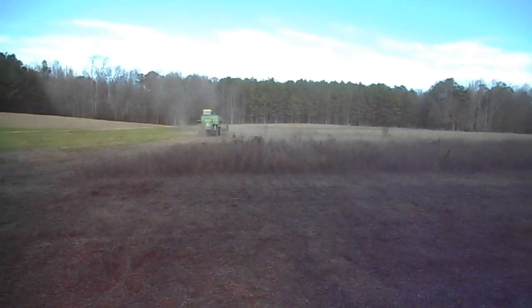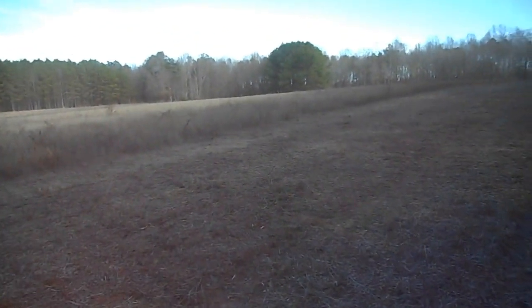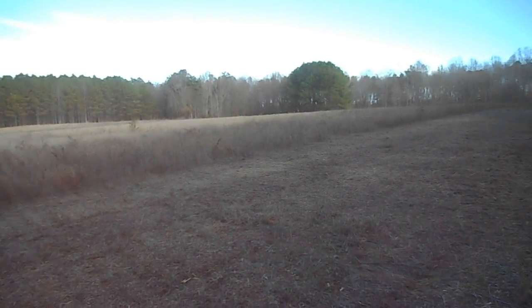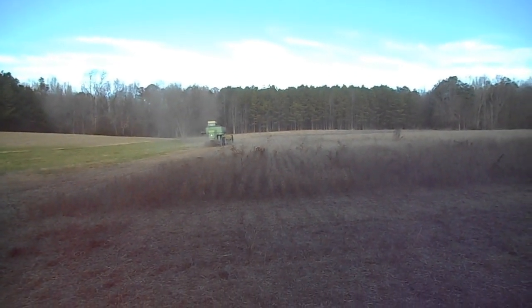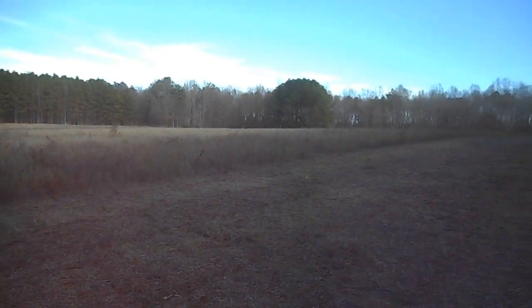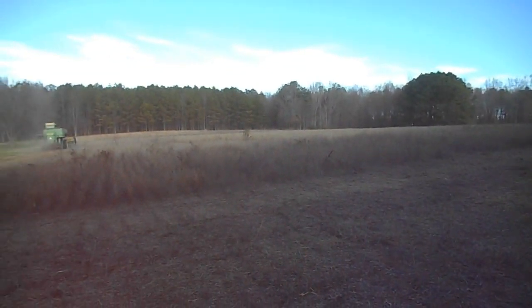Well, this is a view from the back corner. He got 3 passes on the edge of this field, so he's got plenty of room to turn around. And the game plan now is to run back and forth the long way. And I gotta go to work.